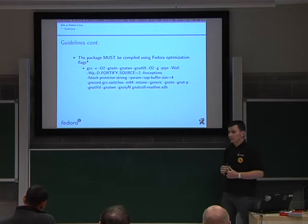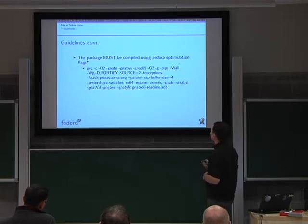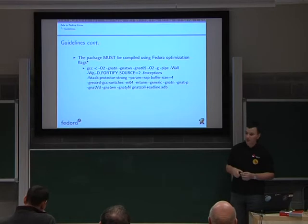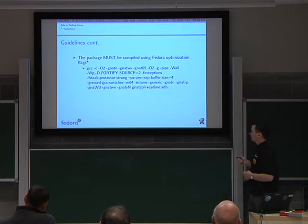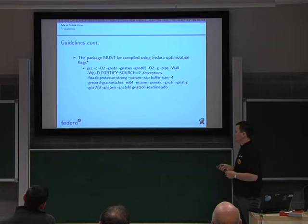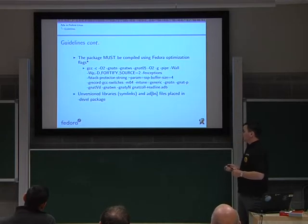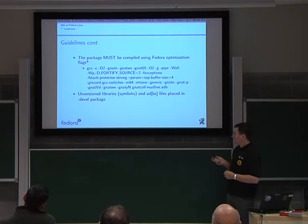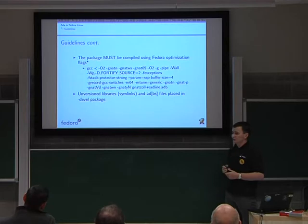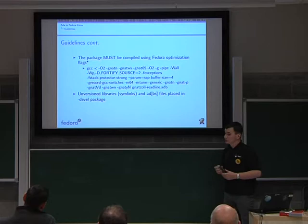And packages must be compiled with Fedora optimization flags, something like that. Of course, we have some special tools to pass these flags correctly to the compiler, not doing this manual typing. And all source packages and object files have to be packaged in several different packages for developers.